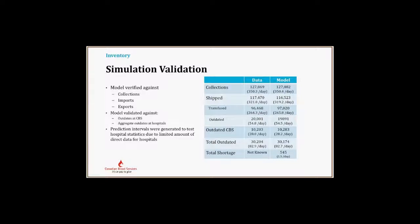So when we built the simulation, we wanted to validate to make sure that it was correctly modeling the CBS system. So we verified it against collections, imports, and exports, and then we validated it against outdates at CBS and aggregated outdates at hospitals. So you can see there from the chart that the model predicted very well what the actual data was. So that told us that we could use our model to see what the changes would cause to the system.